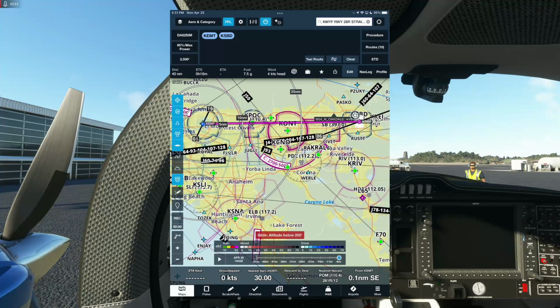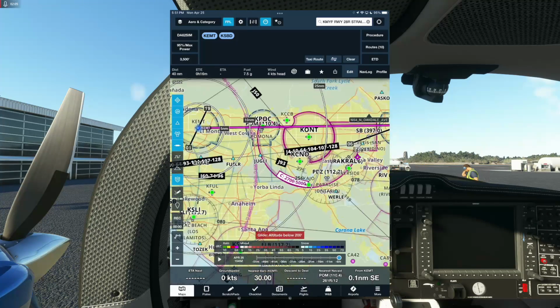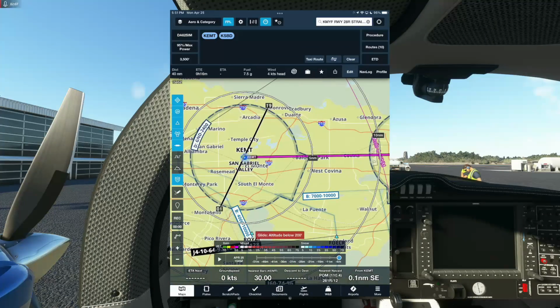The only airspace you need to stay out of and avoid is the Bravo airspace, because, as we discussed before, you need to hear the magic words "cleared into the Bravo airspace." Okay, with that, let's get started on this flight. First thing, we're going to grab the ATIS.